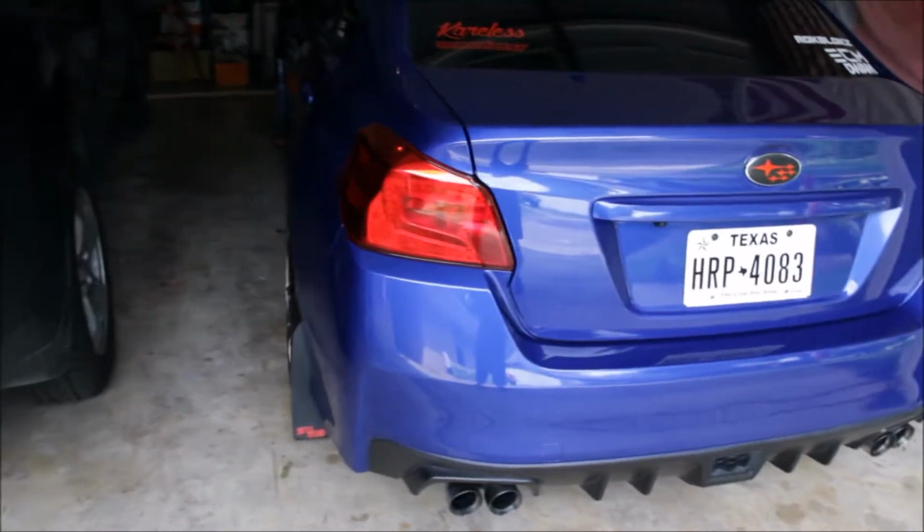The Subaru is in the garage. That never happens.